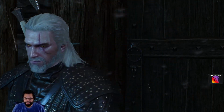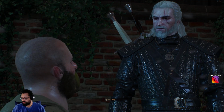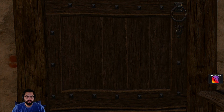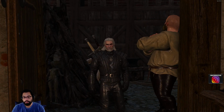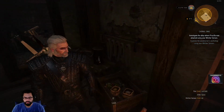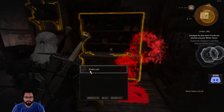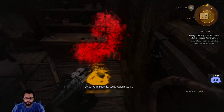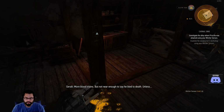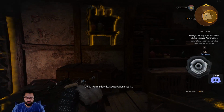Mind if I go inside the workshop? I need in. I've not even peeked inside since they found Fabian. But I'll open it for you if you want. Formaldehyde. Doubt Fabian used it. Yep. More bloodstains, but not near enough to say he bled to death. Unless somebody got rid of the blood. Left a few stains behind.